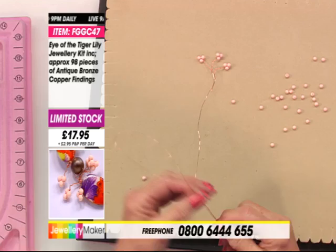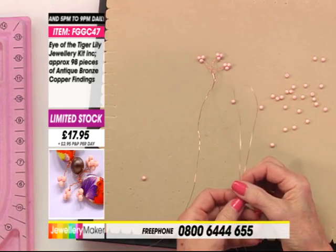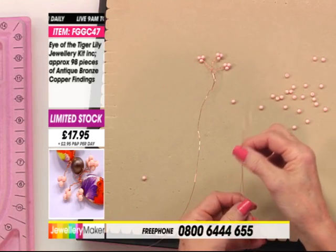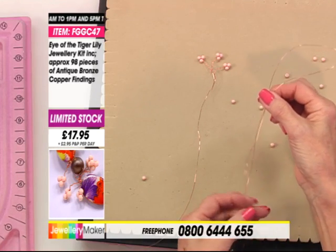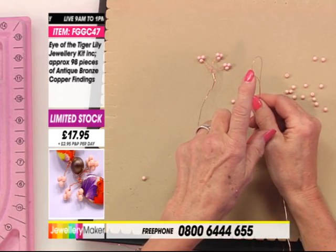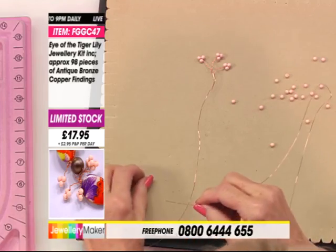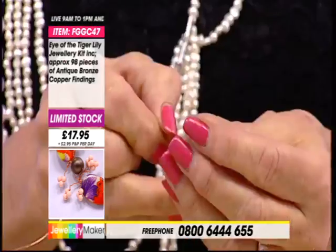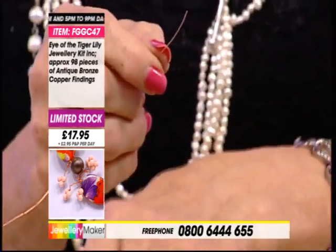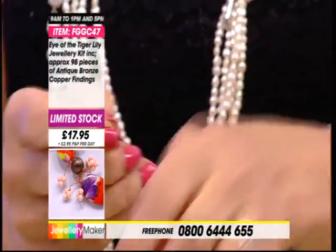I've had people come in the workshop that haven't been able to do anything, and then they go away and they've made some stunning pieces. So anyway, what you do is cut a piece of wire. I'm not cutting too much now. Then you take your very first gemstone and pop it right in the middle of your wire. In this instance, I'm doing three little pearl gemstones in the twist, so I'm going to put three on.